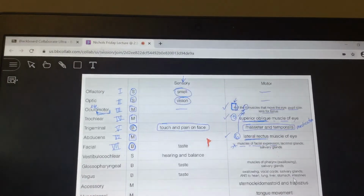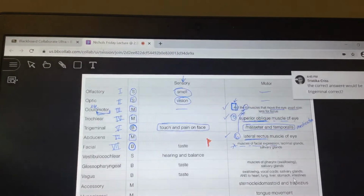You know what's going to be confusing? You will be asked which cranial nerve is responsible for the sense of touch on the face, and some people will put facial nerve. The facial nerve is named for its motor function, not its sensory function. Got it? I'm trying to make a big deal out of this on your behalf.